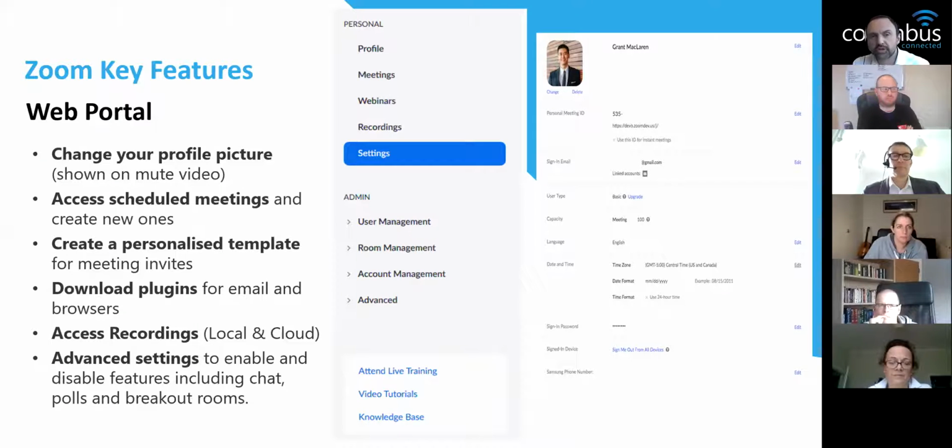What I like as well is you can create a personalized template for meeting invites. So you're not sending the standard invite each time. You're creating something that's more personalized to you, and you can use that over and over again instead of the standard invites. And what I find really useful too is you can download plugins for email and browsers. And one of the best ones is the Outlook plugin, which we'll come into explain with the top tips very shortly.